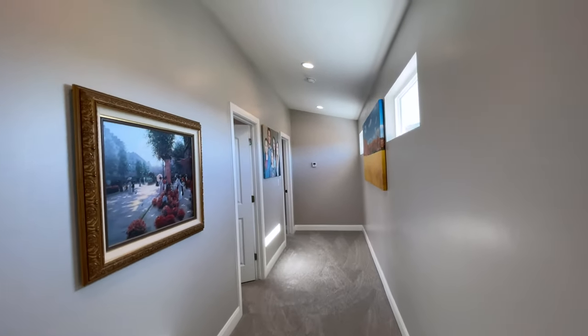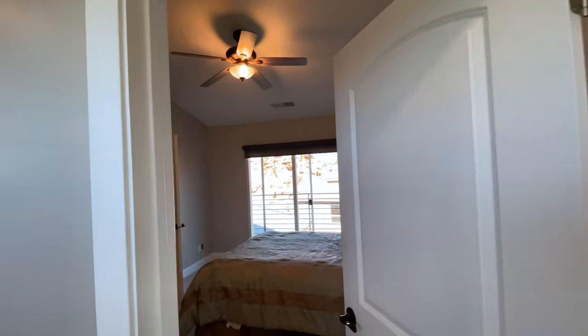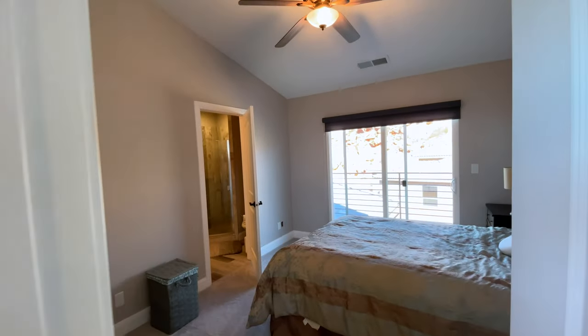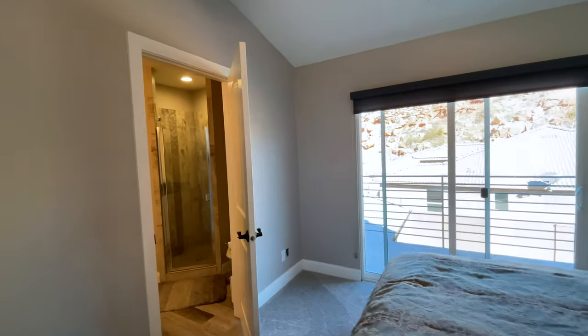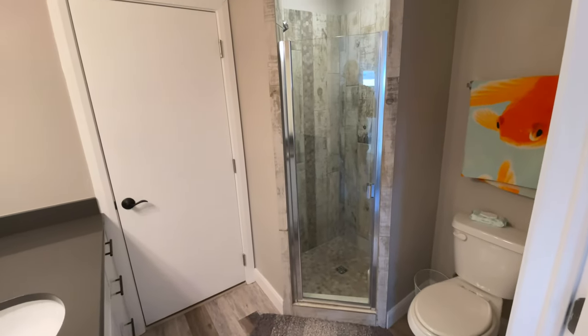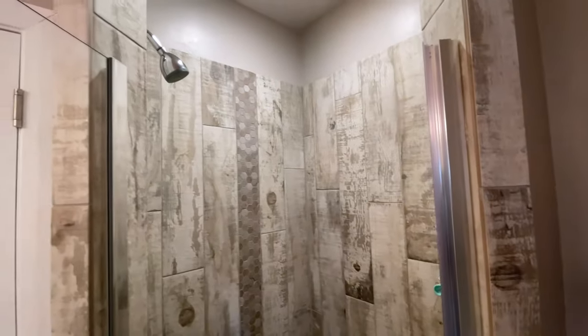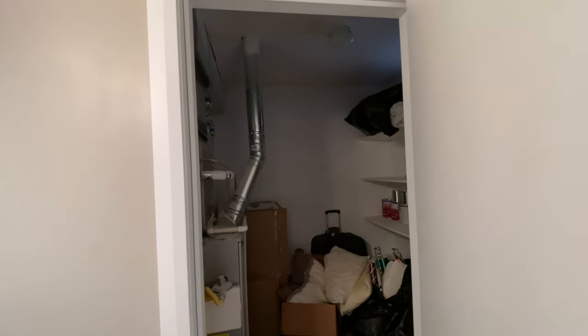And as we head upstairs, there are two doors for both the upstairs bedrooms. This suite also has an ensuite bath that's attached to it. A beautiful walk-in shower with a glass door. This is the furnace room attached to this room with some extra storage in there as well.